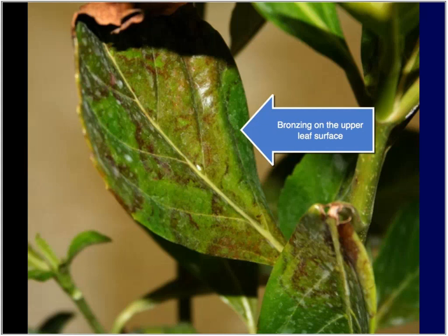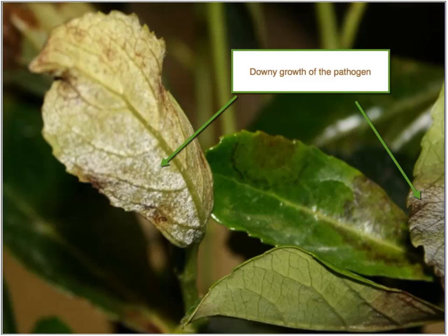With typical downy mildew, I like to call it bronzing on the upper leaf surface, but you definitely get some discoloration there. Then you go to the underside of the leaf, like I showed you earlier with the Cercospora, and you'll find the evidence of the pathogen. You can see the downy growth of the pathogen. So again, this is another one where you've got to get really good coverage, and preventative control for sure.